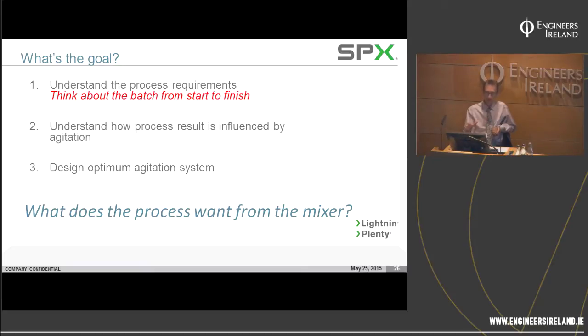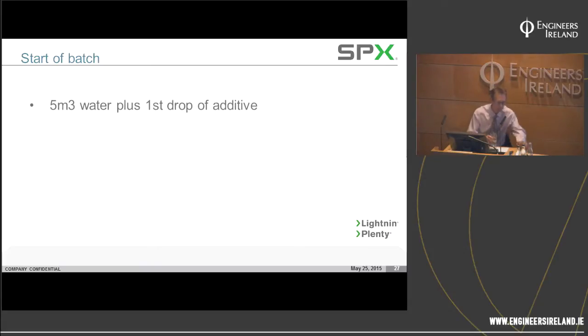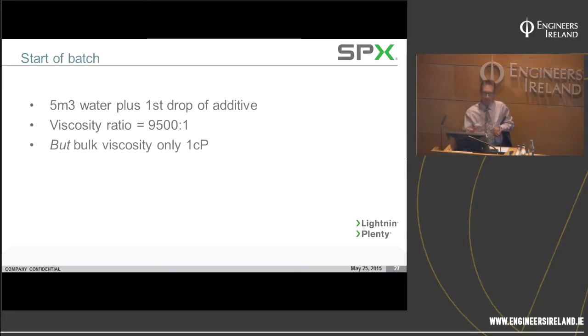So let's go back and revisit that same example, doing what we should have done first, which is thinking about the batch from start to finish. At the start of that batch, I think it was 5 or 6 meter cubed of water going into the tank, and then you start the flow of the additive, and the first drop of that high viscosity additive hits the water. So let's think about what we've got there. As we said, the viscosity ratio is clearly 9,500 to 1 because that's the additive, and we know water's 1 centipoise. But at that point, the bulk viscosity is only 1 centipoise because it's just water with 1 drop of additive. So we'd previously said 7,500 centipoise, and it wasn't. It's actually only 1 centipoise.